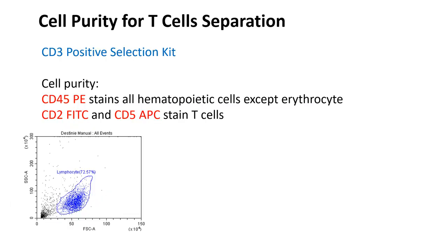And for the T cell isolation, we use the CD3 positive selection kit. To assess the purity, we used a bunch of different antibodies. We used CD45 PE, which labels all the hematopoietic cells except the erythrocytes. Additionally, CD2 and CD5 staining was performed.